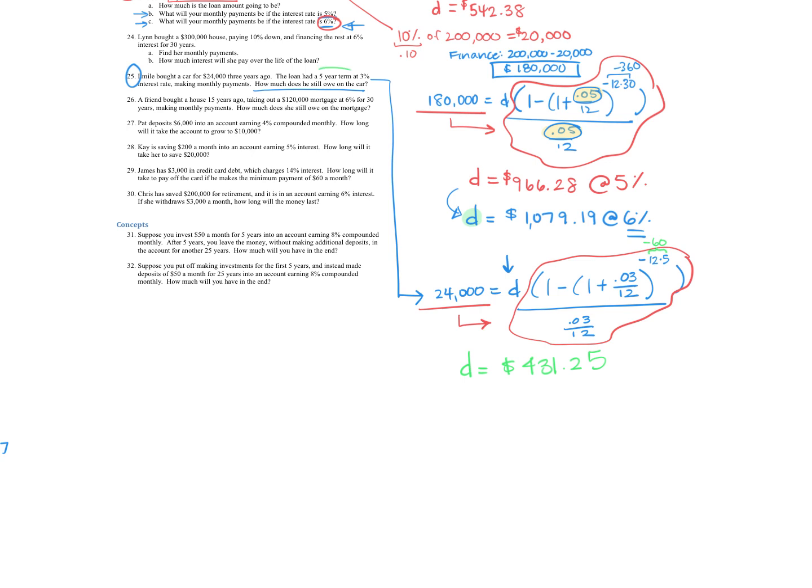Okay, and so for the last part, we want to know how much he still owes on the car. So it was a 5-year term and 3 years have passed. So there's 2 more years of making that payment. So we want to figure out what the loan balance is with these payments with only 2 years left to go, right? So there was a 5-year term, and we've already been paying for 3 years. So there's only 2 years left to go.